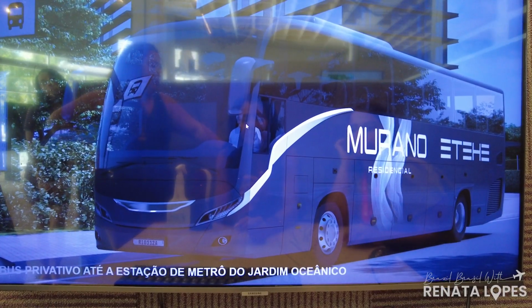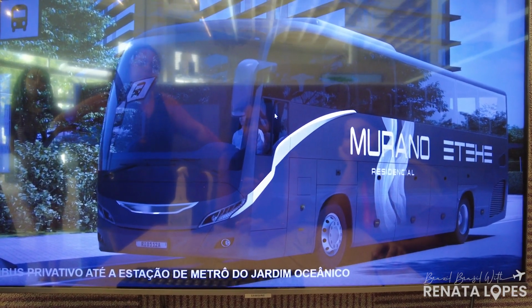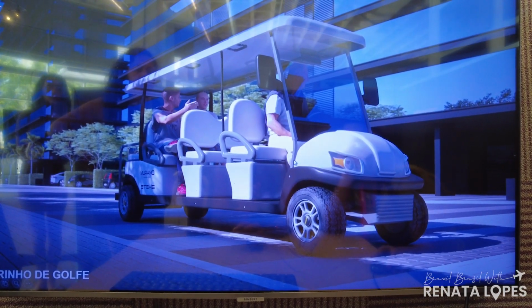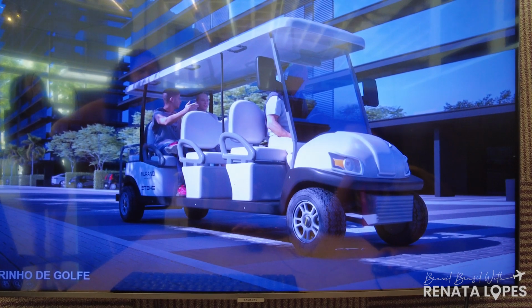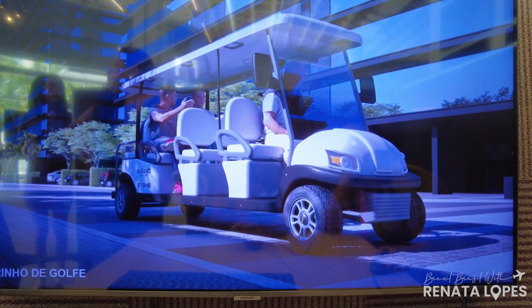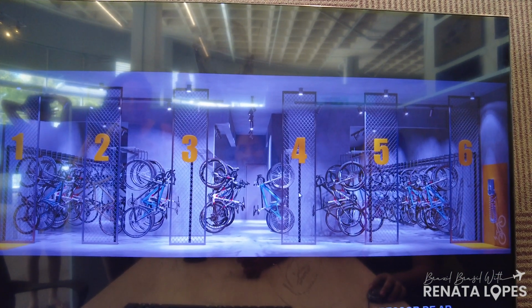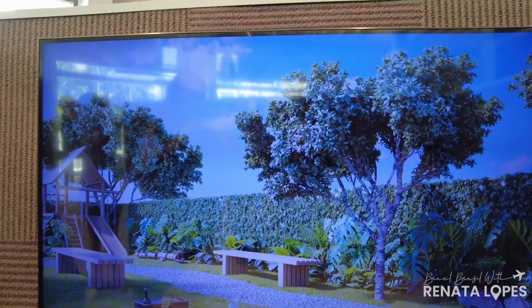Yeah, that's the bus that drives everybody to the subway, to the beach, or the places. This stays inside the condominium for people who want circulation inside the condominium because it's huge. The garage, electric car, bicycles. That's where the kids play around, picnic and everything.